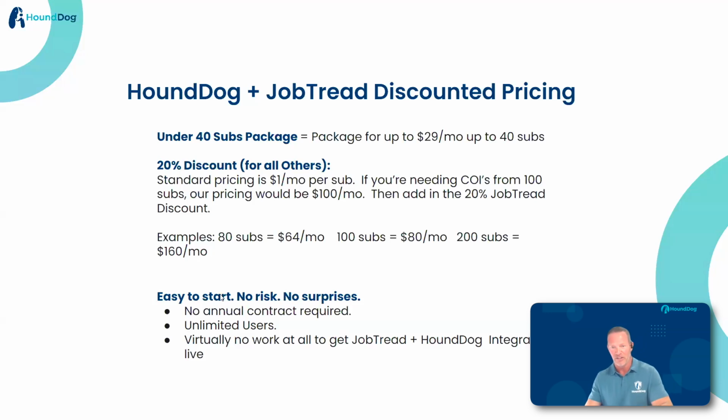And I should say, this is very easy to start. We really try to bring you value. If you don't think there's value, then you don't have to use HoundDog, and there's no annual contract. Again, we track only, we charge for contract subs, and it's unlimited users. So it doesn't matter if you have 1 or 20, they can all be users in our platform. And there's virtually no work at all.